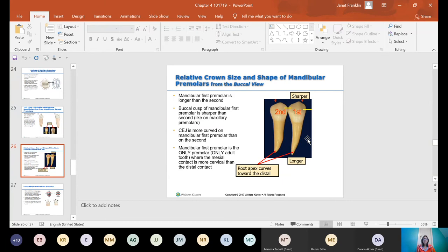And the mandibular first premolar is the only premolar and only adult tooth. So this is a big exception because it's the only tooth where the mesial contact is more cervical than the distal. And I drew these yellow lines for you to see. On all your other teeth, the mesial contact is going to be higher toward the occlusal edge than the distal, right? On all the other teeth, like this one, it contacts here and it contacts down here. On all of them, they're going to slope toward the cervical. Where this one, it's the opposite. The distal is actually higher than the mesial. So that's another exception to that tooth.